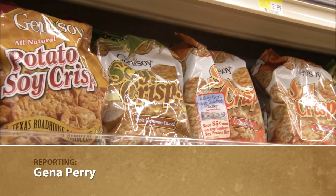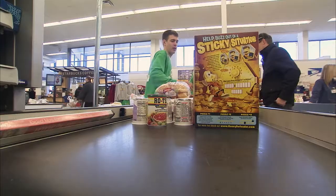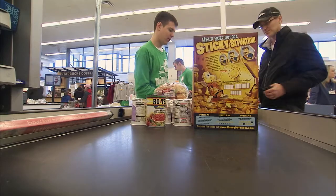Finally, let's take a look at how the checkoff is working to support the adoption of high oleic varieties in the United States. The soy checkoff is showing its commitment to high oleic by marketing it to farmers, as well as to the food companies that would use it as an ingredient.